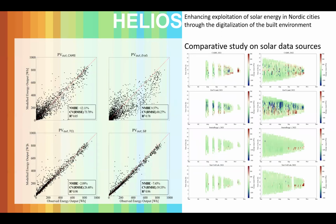Here in the scatter plot, you can see the modeled energy output against the observed energy output, while on the right there is a heat map for 2021 and 2022, where the difference between the model and the observed values is reported. The red and blue colors indicate under- or overestimation, while green is a good agreement.